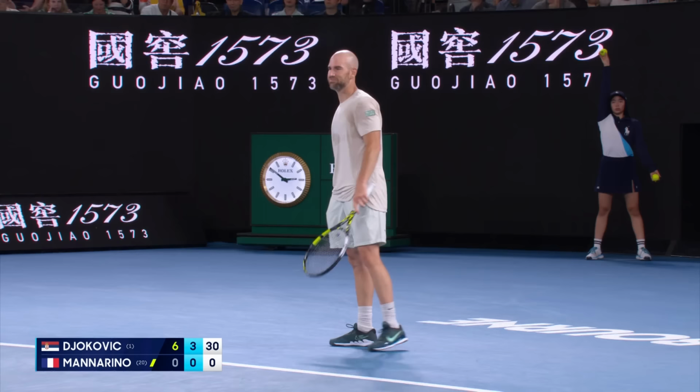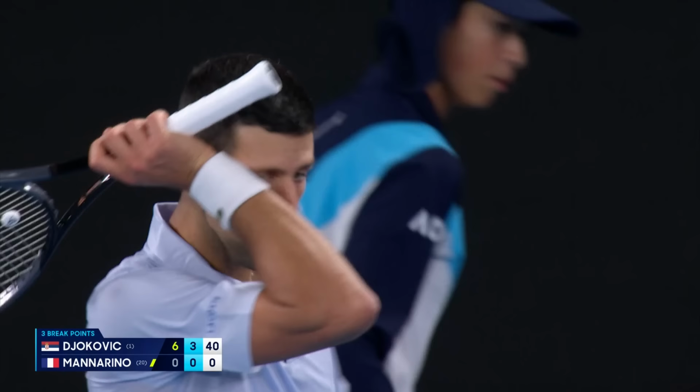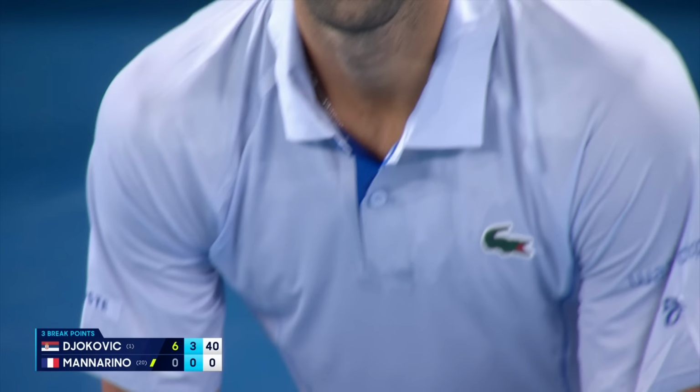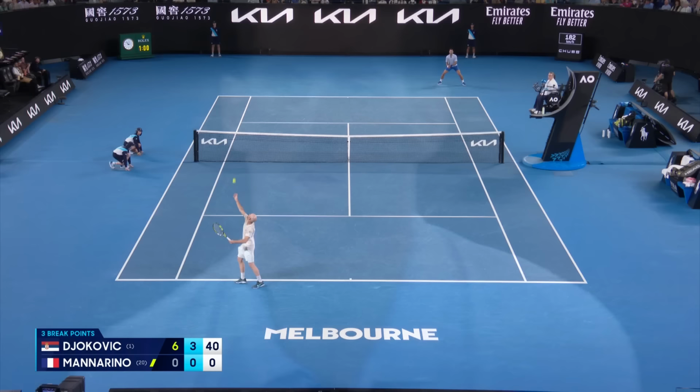And this game is a consequence of the last game. If Djokovic loses that last game, or, you know, Mannarino wins it, there's a spring in his step. It's almost like he just keeps closing that lid on Mannarino's emotions. He can't get into it. His belief has been sapped.